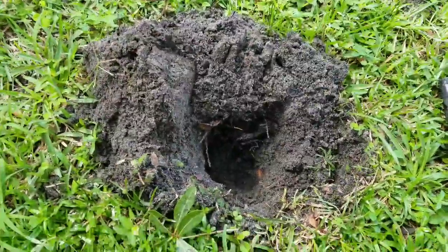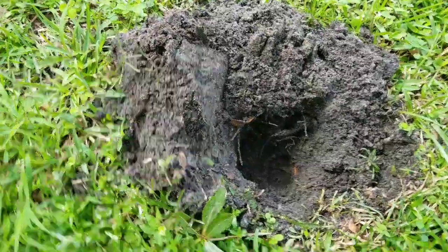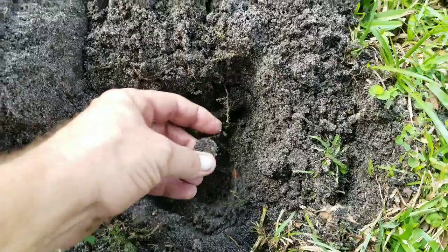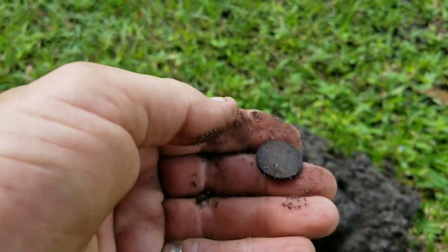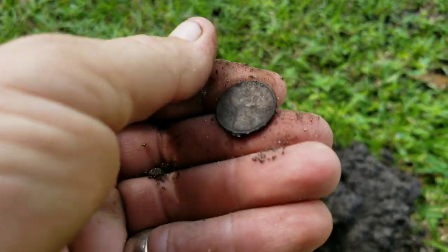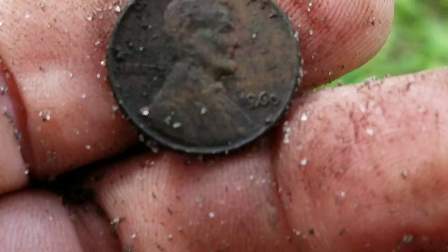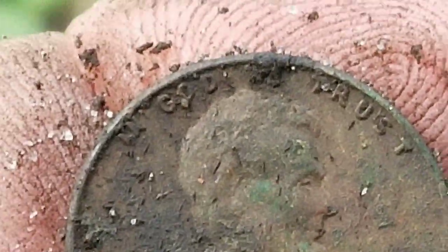Alright, had a choppy signal here. I seem to be good with choppy signals today, but looks like we might have a penny in the hole. Yes, we do. Sweetness. It's a memorial. Let's see what year this bad boy is. Love getting the deep coins out. 1960. Oh man, that is sweet.